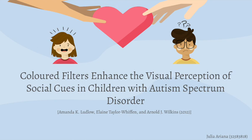Picture a world that feels too bright, too overwhelming for some individuals. For children with autism spectrum disorder, also known as ASD, sensory experiences can be intensified with bright light and other various perceptual stimulus. Today, we will delve into the fascinating connection between ASD, visual perception, and the potential benefits of using colored filters as a supportive intervention.